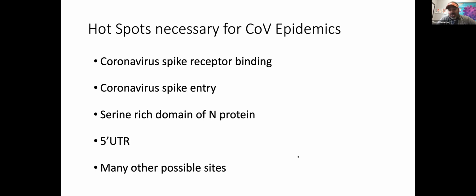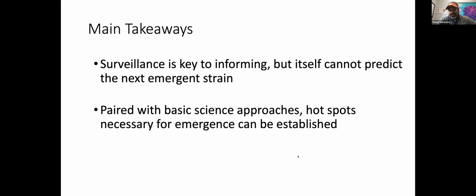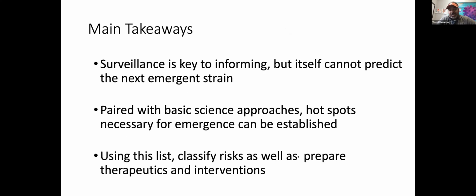And so with all the sequencing data and all the data available to us, we have a number of opportunities to find these hotspots using sequence data as well as surveillance data to compare and contrast what changes as a virus becomes an epidemic. The main takeaway is that surveillance itself is not sufficient. It's critical, but it can't predict the next strain itself. It has to be paired with basic science approaches to identify these hotspots, and then we can establish this list that builds towards emergence, and emergence risk.